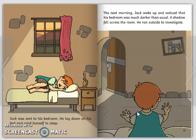So what do you think Jack is thinking at this point? When he wakes up the next morning and sees a huge shadow, what do you think he's feeling? He might think to himself that he wants to find out why his room's so dark. And I also think he's a little bit suspicious that it might be to do with the beans, as the man told him that they will grow very quickly on the previous page.